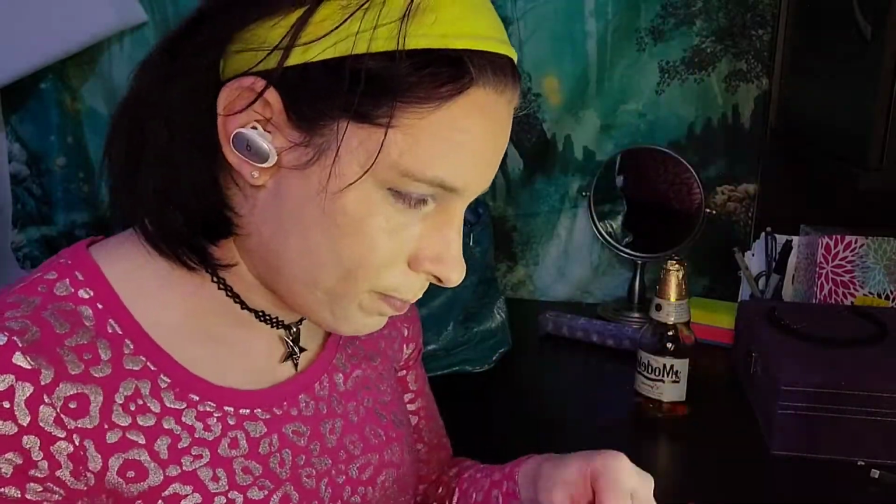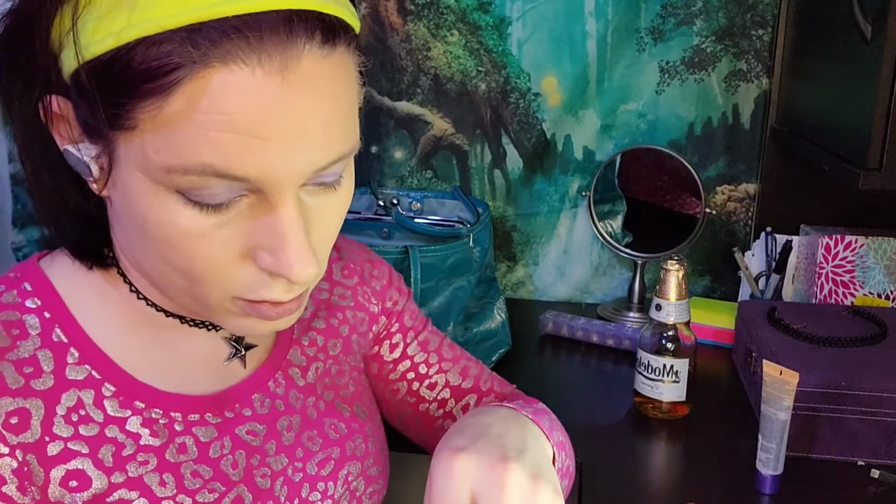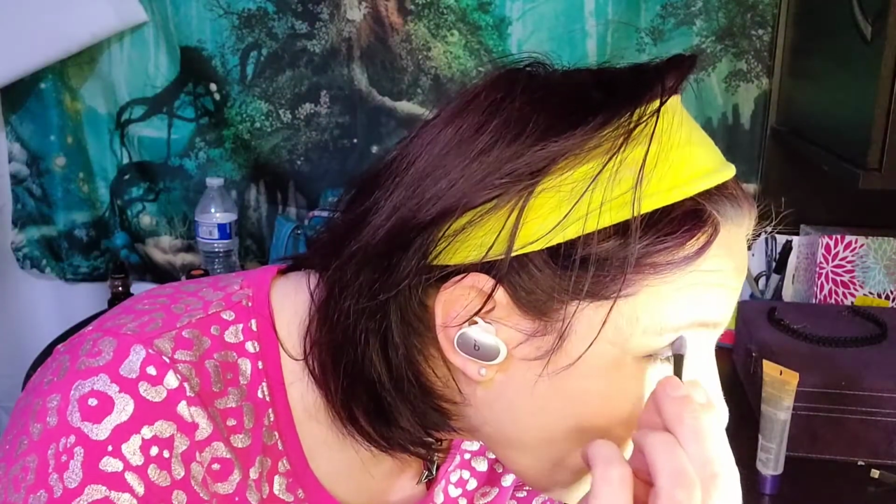And also here at the top, we don't want to get too much of our foundation on our hair. Okay. Now, you can go back over with your eye palette here and kind of fix the border there if you need to. Works for me.